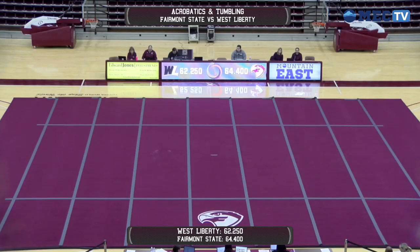We're going to head into the third and final heat of this half, the open pyramid. This is where you're going to see teams be a little bit more creative with the pyramids that they're going to put on the mat. Fairmont will go first. They're starting at a 10.0.